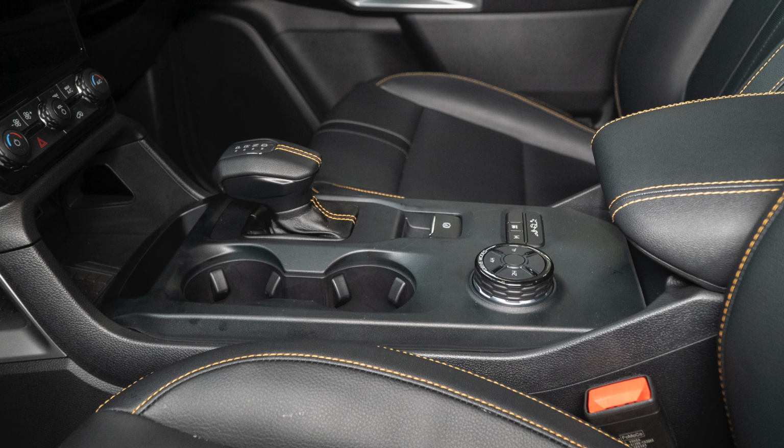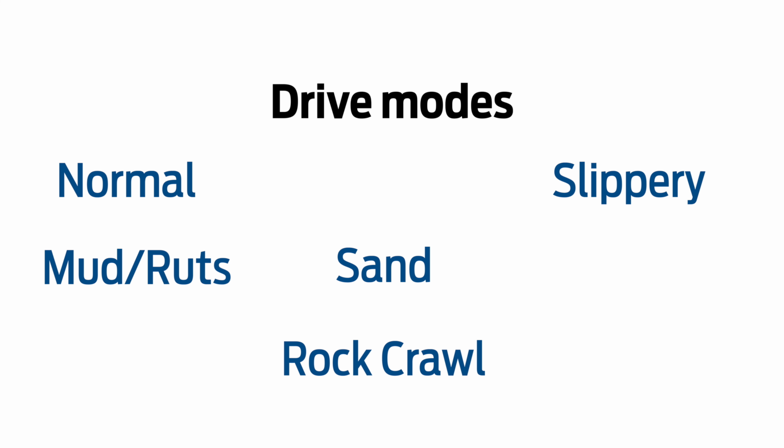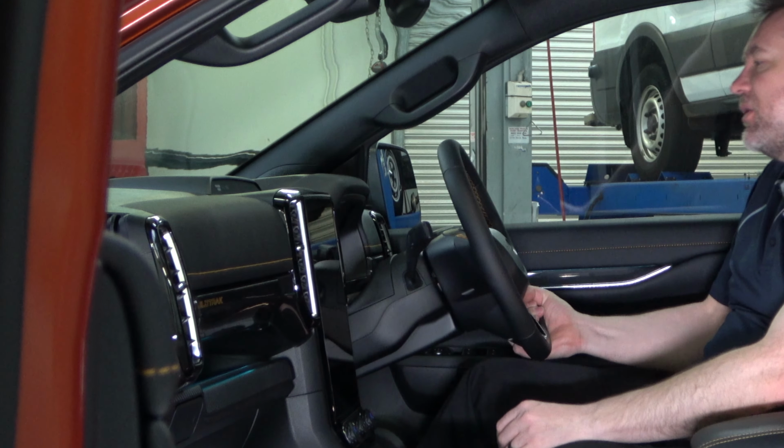Looking at your instrument cluster, you do have a 12-inch digital cluster behind the steering wheel, where in the Wildtrak you do get an 8-inch digital cluster. The Raptor also loses two of the modes, the Eco mode and the Towing mode. The Raptor does come with the Sports mode and the Baja mode, which don't come in any of the other ranges. In both the Wildtrak and the Raptor, you have a telescoping steering wheel, but the Raptor does come with the paddle shifters behind it.